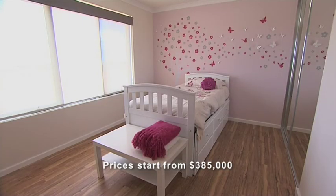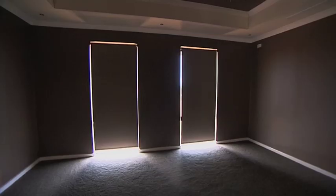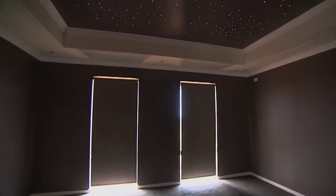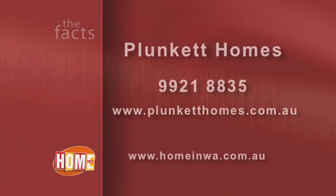It takes around 7 months to build The Reflections and prices start from $385,000. So if you'd like to see more, walk the nature trail to Eliza Shaw Drive, White Peak, Geraldton, or call Plunkett Homes on 9921 8835.